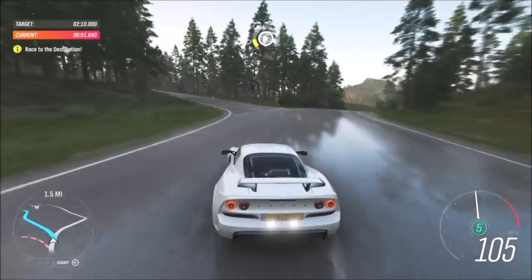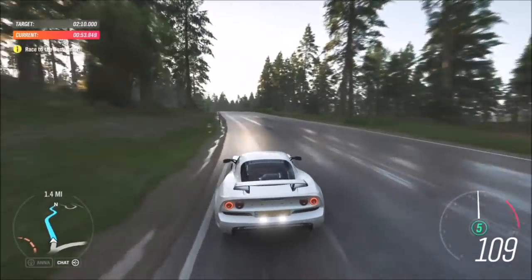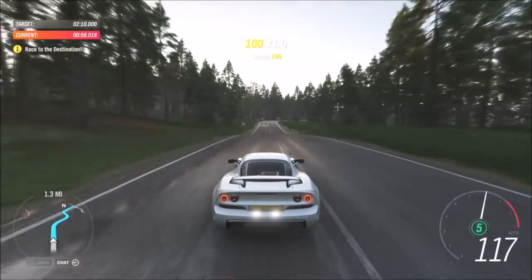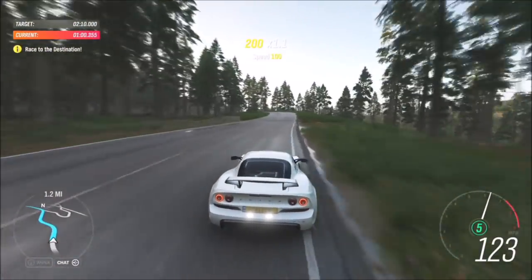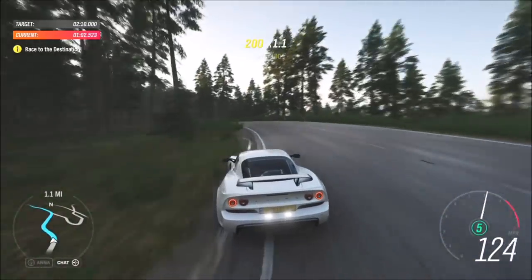In one word, Lotus is about the experience. Uncompromising, challenging. This is a car that demands you drive it well.